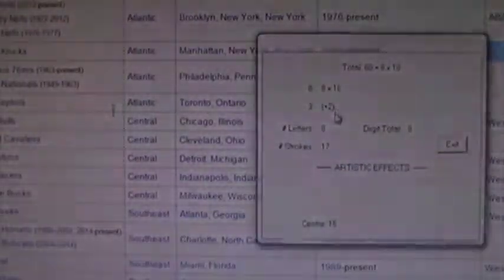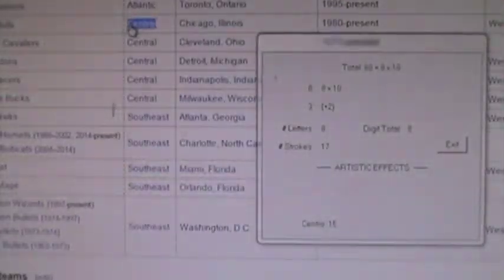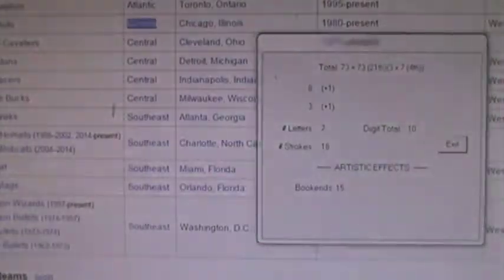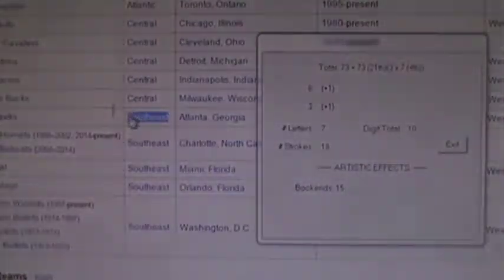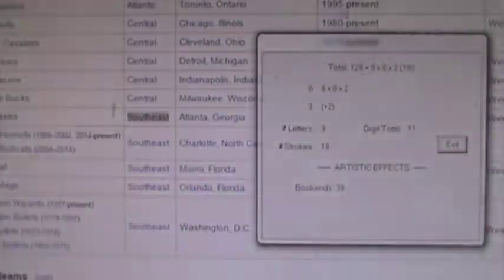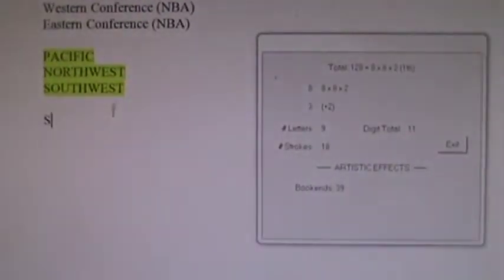Atlantic is 80 +2. So we got a +2. Central is a +1. Well, that leaves it all up to Southeast. Is Southeast going to divide by 3? No, it doesn't. That's a disappointment. Well, we had to try. Southeast, Central, and Atlantic. Well, who knows?